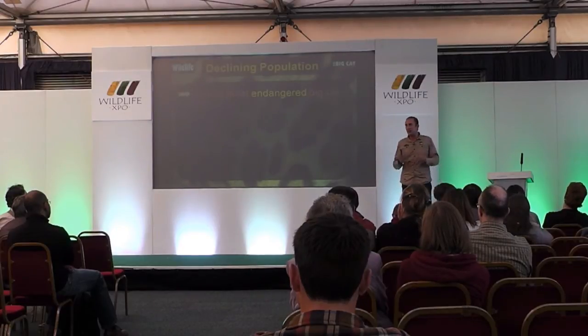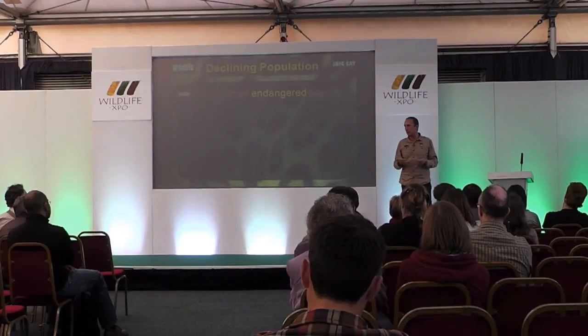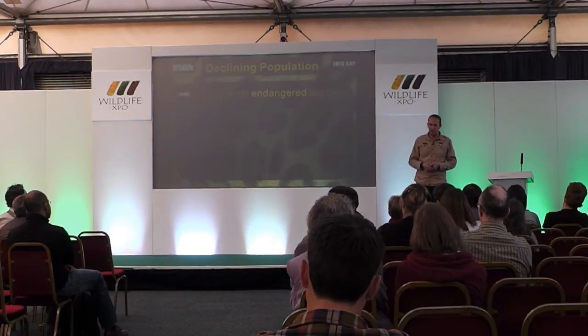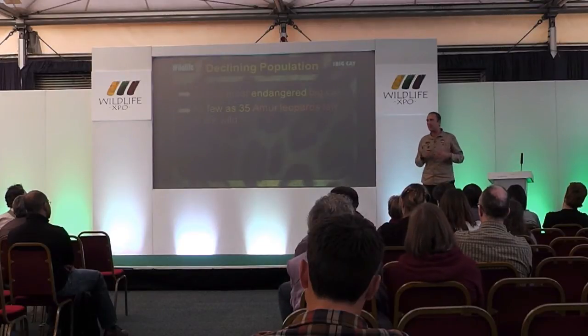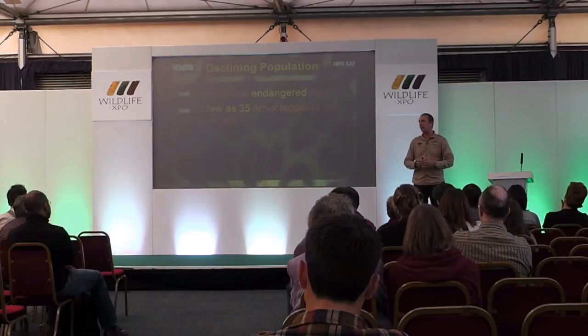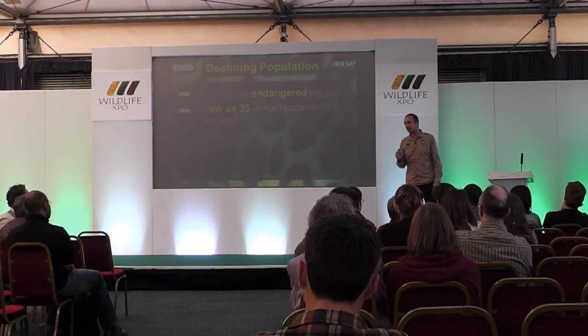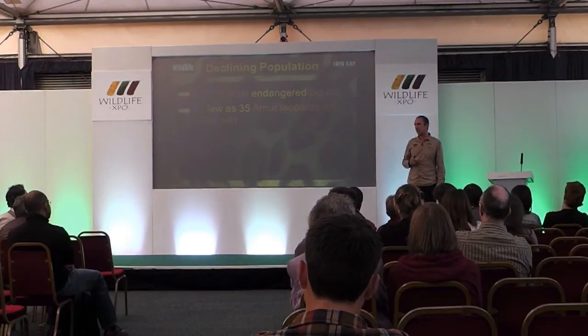The Amur leopard is the most endangered cat in the world today. There's no other species of big cat which is more at risk of becoming extinct than the Amur leopard. We talked a bit about the numbers, but just to think about it, look around you now in the room. There are more people sitting in this room now than there are Amur leopards left in the wild today.